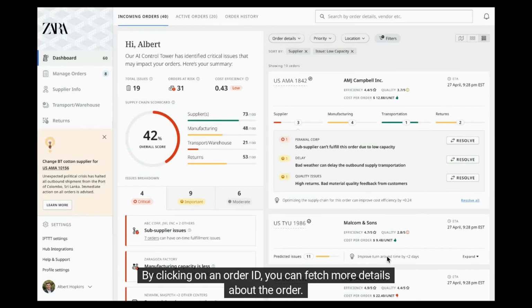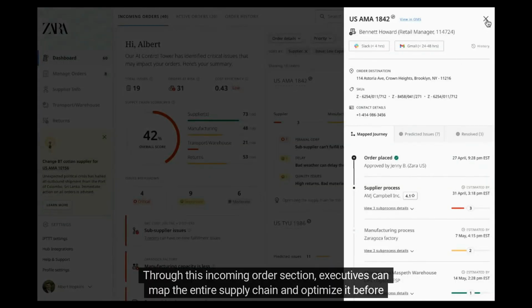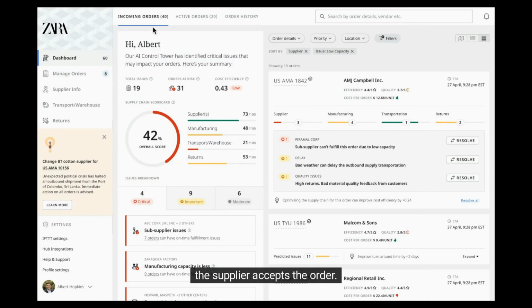By clicking on an order ID, you can fetch more details about the order. Through this incoming order section, executives can map the entire supply chain and optimize it before the supplier accepts the order.